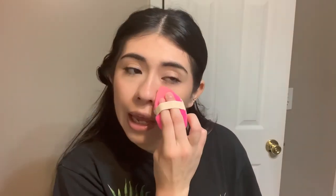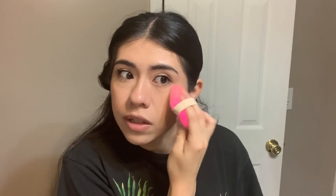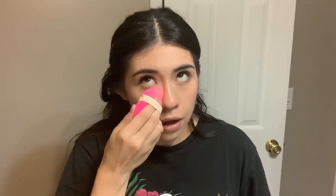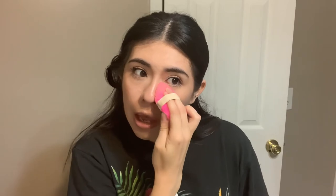I don't want to be out and about, having to worry about carrying a setting spray and some type of sponge to melt everything in. But this is great. I love this because you don't need anything else. You just need these two things, a little powder, a little puff, and you're ready to go. If you have long days and you need something that's gonna be compact and blot away the oil but keep your makeup nice and set, this is really, really nice.